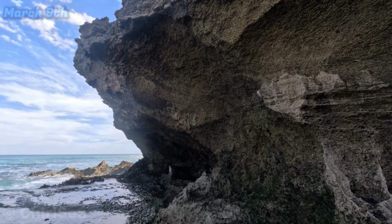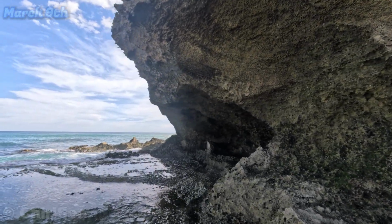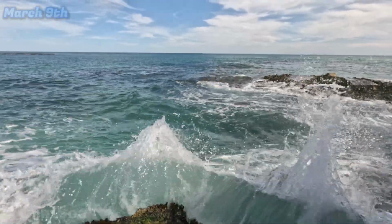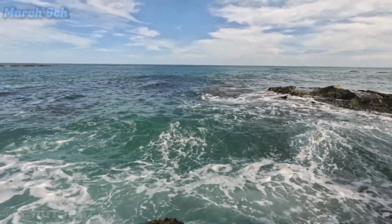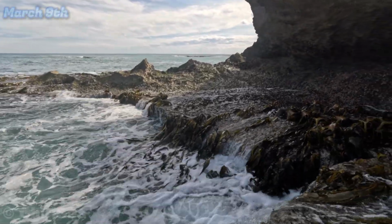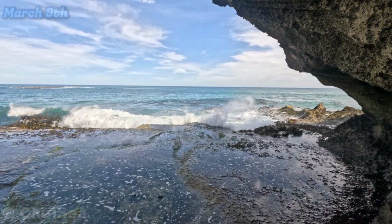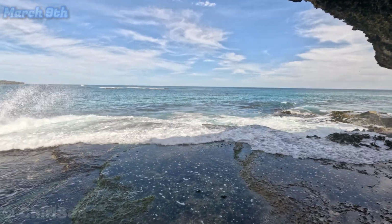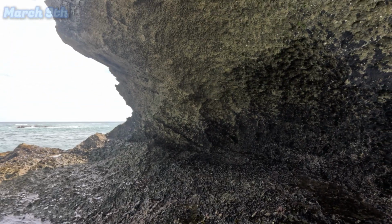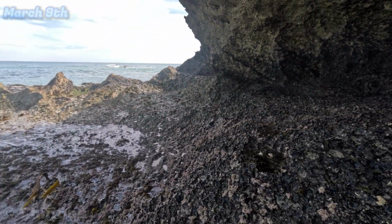See how this whole massive thing is floating. So the water is very, very strong through here. Not surprisingly, it was so sharp down there I could still feel it through my reef shoes. Wow, look at that. How sharp is that? This is all very sharp here.